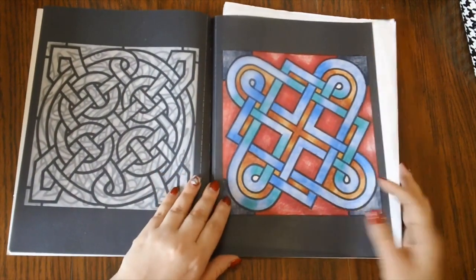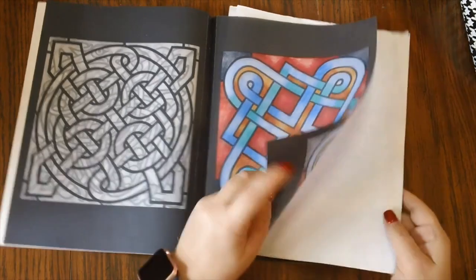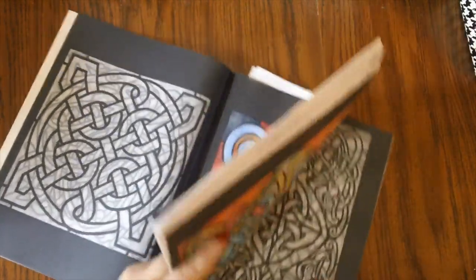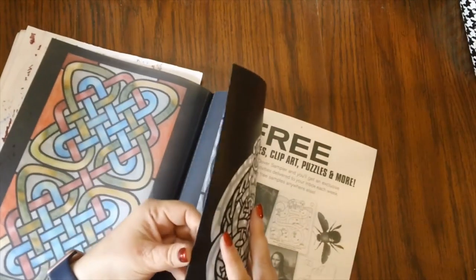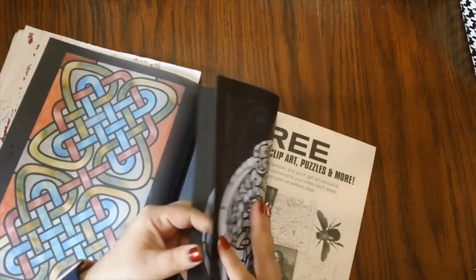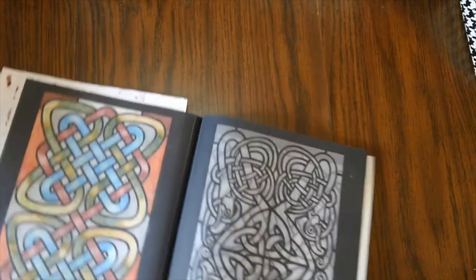Now, like I said, I do have several done, but I took them out of the book and put them in my binder. So I think this is all that I have in the book that's been done. I think that's everything in this book. The rest of the ones from this book that I did are in the binder.